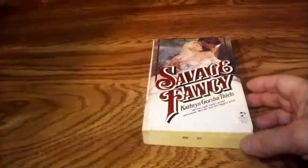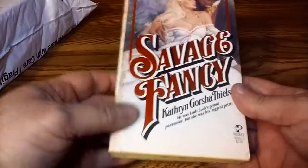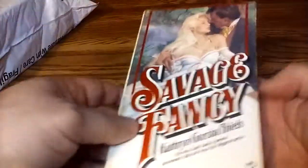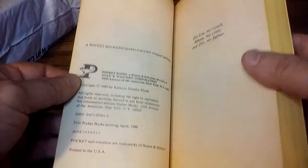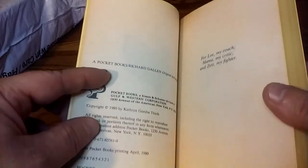Alright, so there's the first book, Savage Fancy. This is one of those Harlequin Gallen books. It has some spotting or whatever on there, but that's usually on a lot of her books. Otherwise, they look really nice. This one is from April 1980, and like I said, it's a Gallen book.